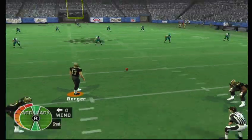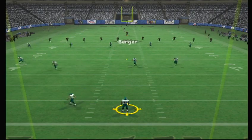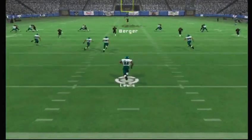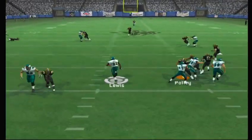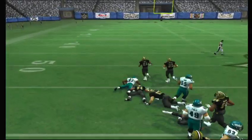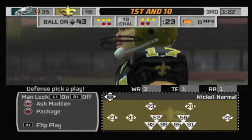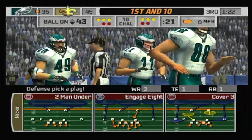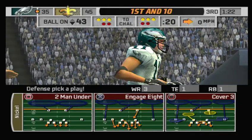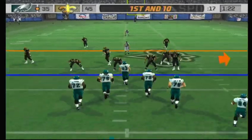Lewis back deep to return. And he got all of that one. A great kick. From the 3-yard line. Lewis finds some open area on the return and brings it back to the 43. 1st and 10. Ball on the 43-yard line.